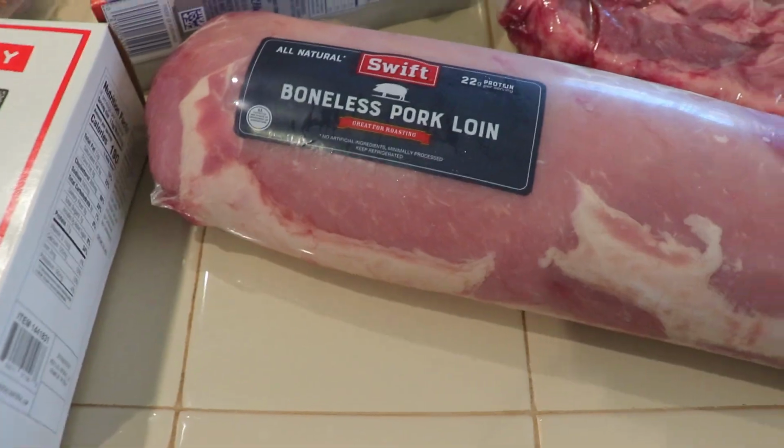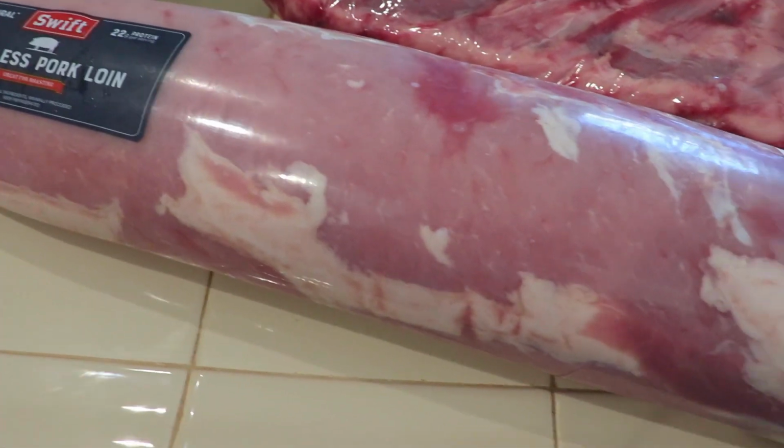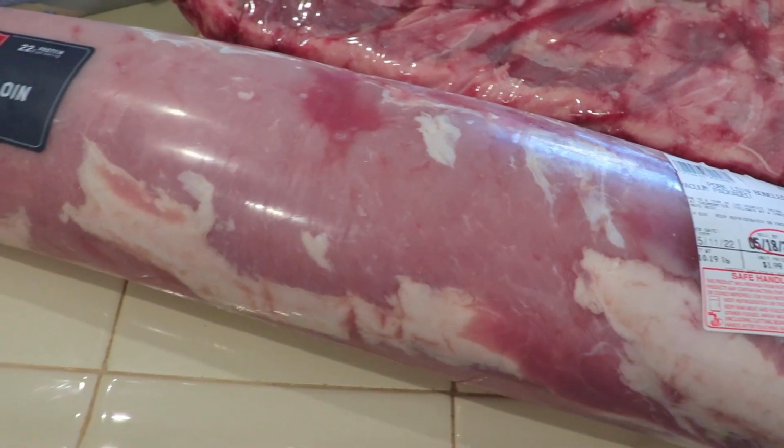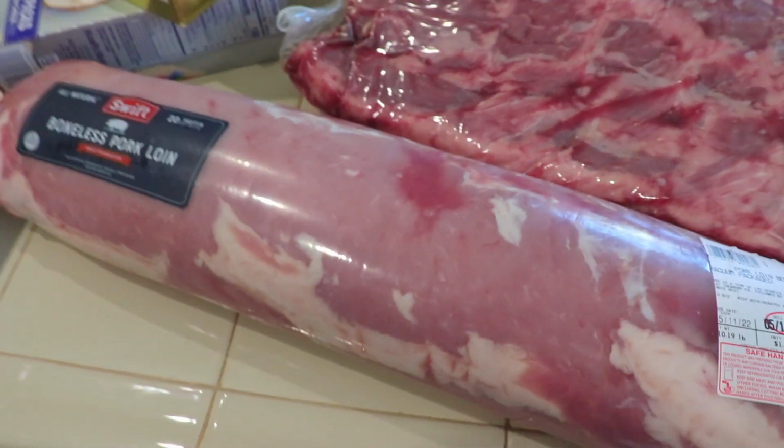to 2 inches. That's the ideal thickness for sous vide cooking, although you can cook smaller thicknesses. That's just ideal, and that's what I've been following since I started sous vide cooking.